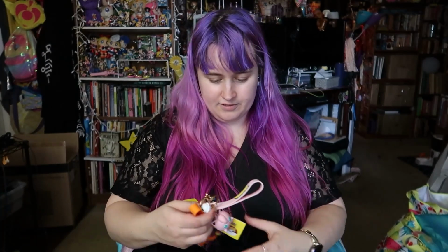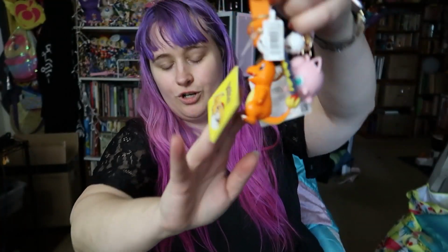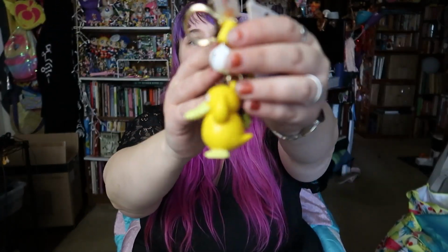I think I got some more keychains here. We got a little Charmander. There's Pikachu. Yeah. Psyduck. Squirtle. Ditto. Bulbasaur. I wish they had a Magikarp. That would be funny. I somewhat like him just because he's derpy and then he turned into a big boy. I like to meme. Got this for $2 at CVS.